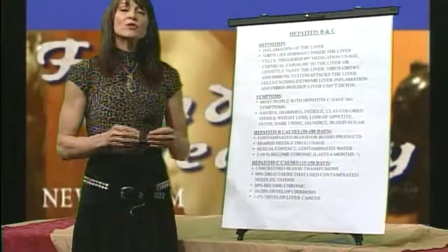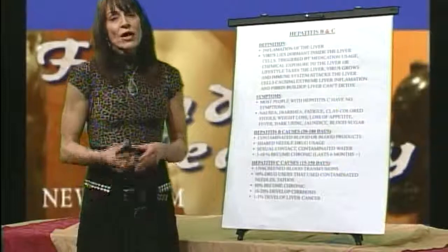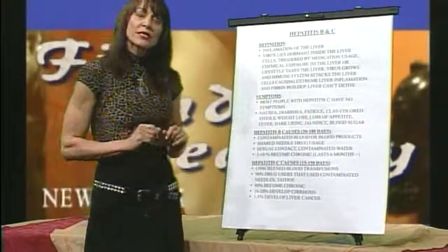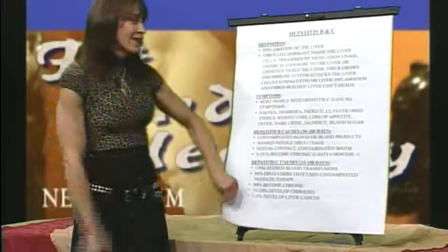So what we try to do is, once we discover it's there, or the potential for it to be there, we try to treat it. And there are ways we can treat it and keep it from getting worse and keep it from expanding throughout the body. Next page.